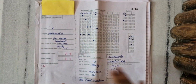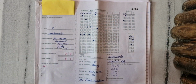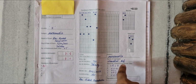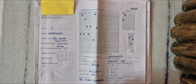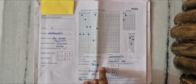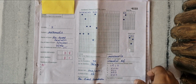You will get a board paper like this, and you'll have to bubble. For the first time we were given this OMR kind of thing, and now we are quite used to it, but for the first time we were really excited about how we'd bubble and all. You have to bubble like this, and then fill in your details, and here this will be, I guess, tiered out. That doesn't matter. Whatever additional sheets you use, you'll have to number them so that the serial is not mismatched. Please keep in mind that you have to do that.